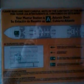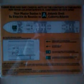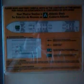Good evening. I'm going to give you a tour of our itty bitty cabin on the Carnival ship Fantasy. All cabins pretty much on these cruise ships are itty bitty, but it serves the purpose. This is our evacuation route and all of our information.